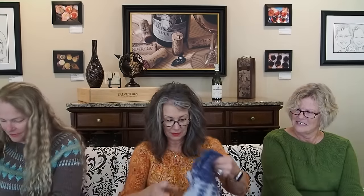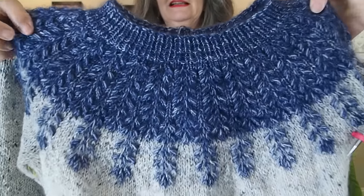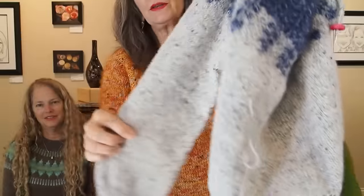I am making great progress on this. So it's not even connected to a ball of yarn right now because I just bound off the body this morning. Oh, wow. That is so beautiful. Oh my gosh, you guys, look at this beauty. That is gorgeous. And I was absolutely taken in by the one that the prolific knitter did in pinks, and I had this blue yarn.